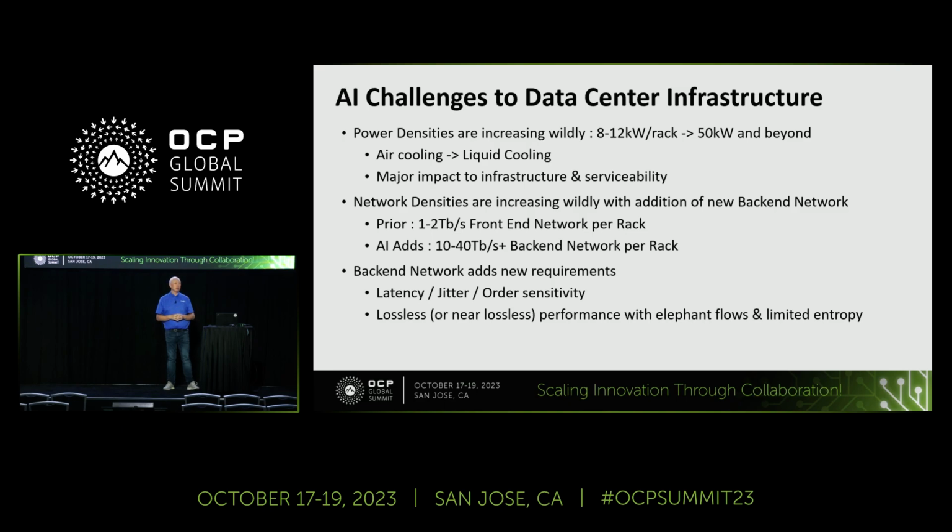Meta has an excellent demo talking about how they're actually going to service some of these liquid-cooled things in the booth. Please take a look at that. On the networking side, which is much closer to my heart, things are changing, frankly, even faster. We've been building racks that have 1 to 2 terabits of capacity in them for a single front-end network. Suddenly, with AI, we're adding an entirely separate back-end scale-out network that's 5, 10, sometimes 20 times as large as the network that we have been building towards.